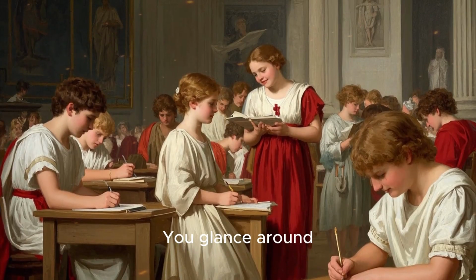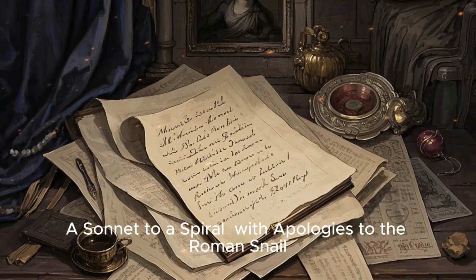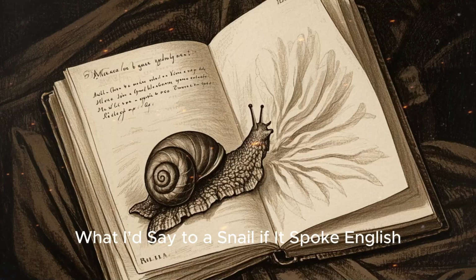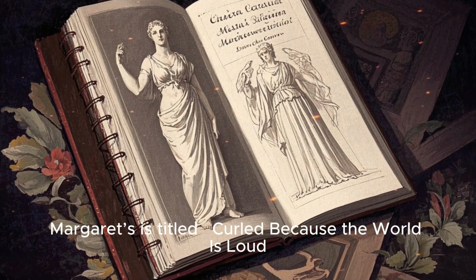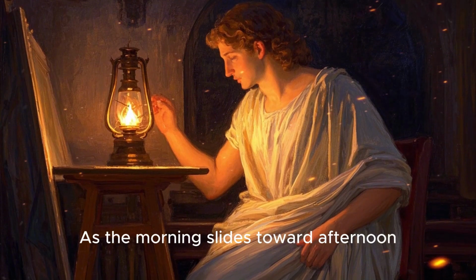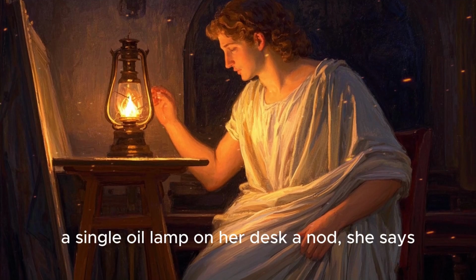You glance around. Others are writing too. A sonnet to a spiral. "My shell is probably smarter than I am." "What I'd say to a snail if it spoke English." Margaret's is titled, "Curled Because the World is Loud." Perfect. As the morning slides toward afternoon, Miss Allardyce dims the lights and lights a single oil lamp on her desk.